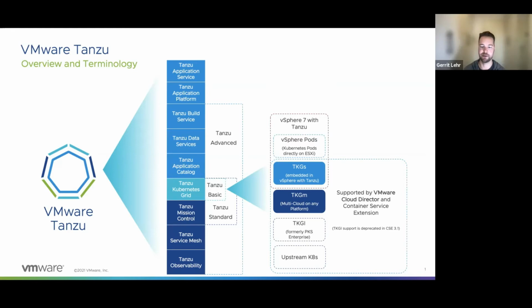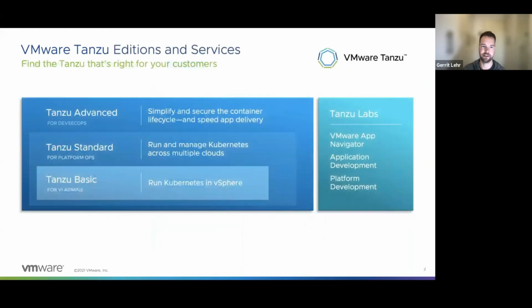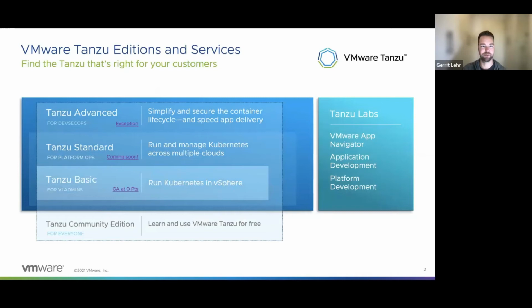Exactly. Yeah. And let's maybe look at the availability on the next slide, right? So when we look at these three editions, Tanzu Basic, Tanzu Standard, and Advanced, we really have Tanzu Basic available today, generally available to anyone. It's in the VCP product usage guide. We have Tanzu Standard coming soon, right? And we also have TMC available as a standalone product via the MSP program. And then Tanzu Advanced is the exception process. And none of these are really married to VCD, right? So if you choose to deploy dedicated private clouds without VCD, that's totally doable. There is no hard requirement on that.